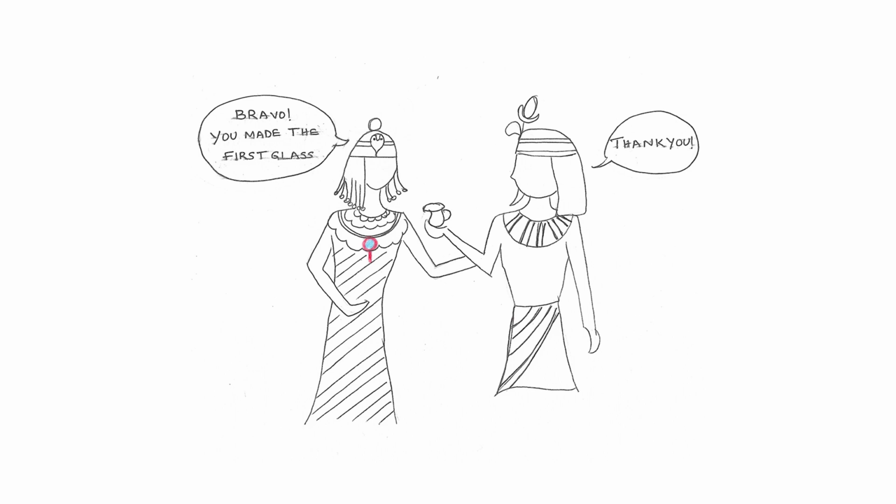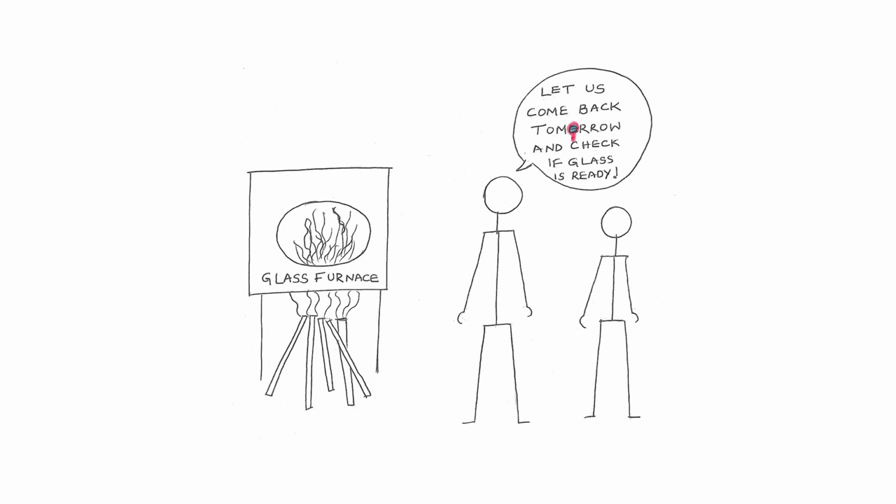According to archaeological evidence, it was Egyptians who made the first glass around 3500 BC, followed by the Mesopotamians, Greeks, and Romans, and then the East. At first, man-made glass was difficult to manufacture. It was slow and needed very high temperatures to melt sand and wood ash, which formed glass.